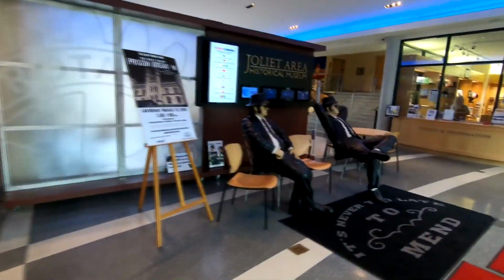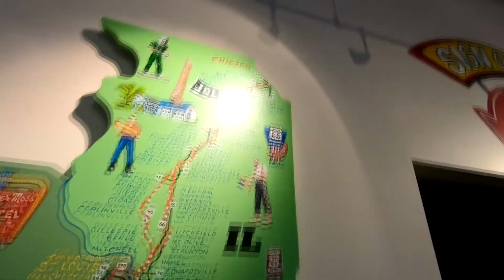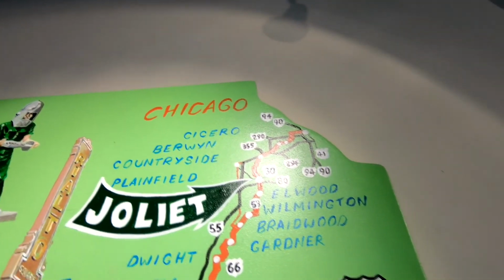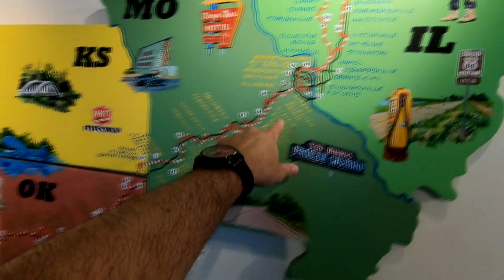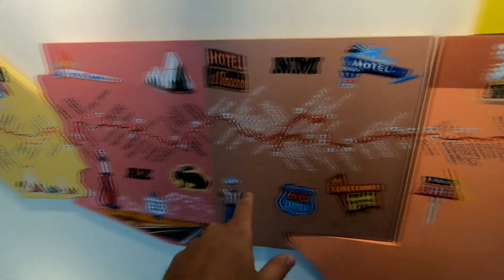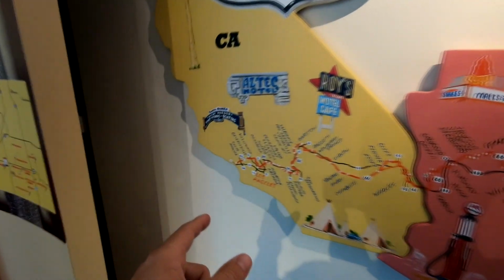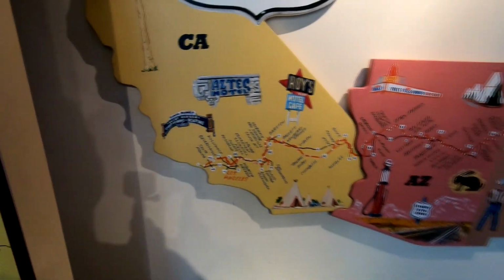All these guys think they're awesome with their 20 feet. Check this out. So, it starts in Chicago. That's where we were for breakfast. And then we're going to end in Pontiac. And then it's going all the way down: Kansas, Oklahoma, Texas, New Mexico, Arizona. And then it ends in Cali. Right there. It's a long road trip.